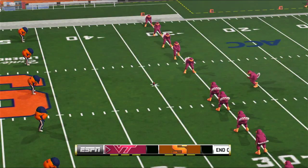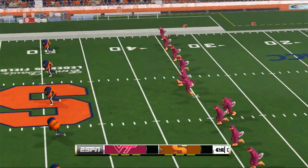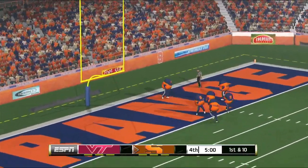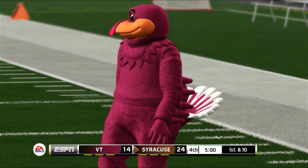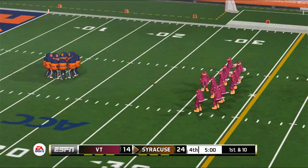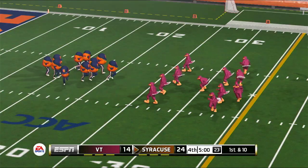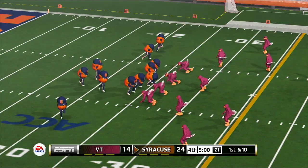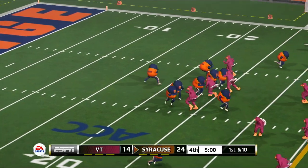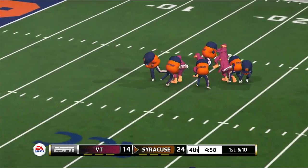Virginia Tech lines up for the kickoff. He just drills this one. And they can forget about returning this one. Back in this very pivotal fourth quarter. Both teams are well aware that a score on this drive is going to create an almost insurmountable lead. This defense has really got to step it up and make a stop.